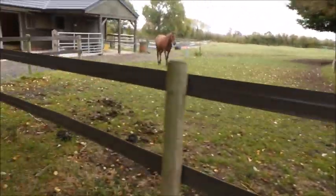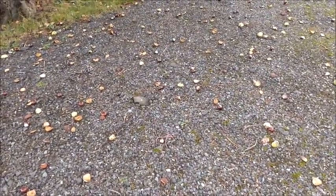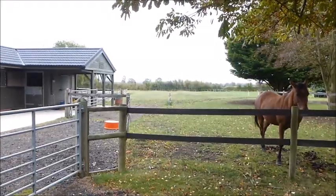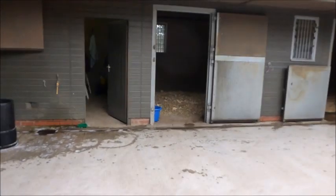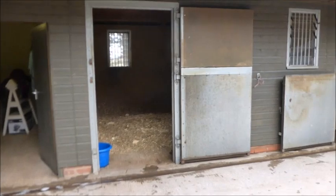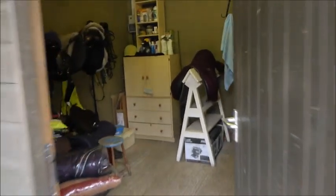In a minute I have to do some poo picking, don't I, Tom? And you can see how windy it's been by all the conkers on the floor, and I really ought to try and rake these up as well. It's Saturday and I've done all the big muck out and tidied all the stables and everything. The tack room is much the same.